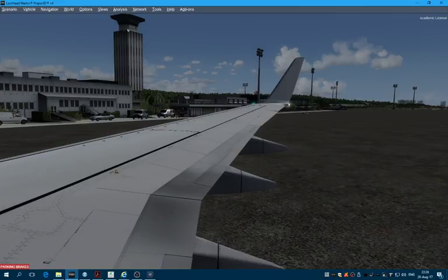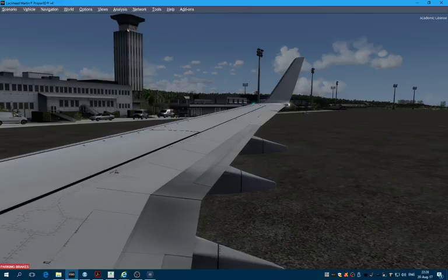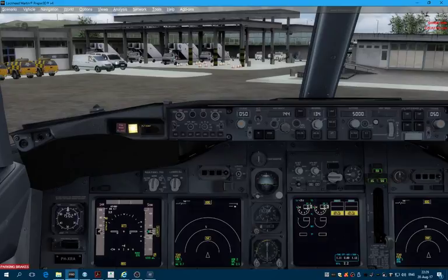Secure the aircraft. Check. Securing aircraft checklist. IRSs off. Emergency exit lights off. Window heat off. Packs off. Cabin crew, doors may be opened. Checklist complete.